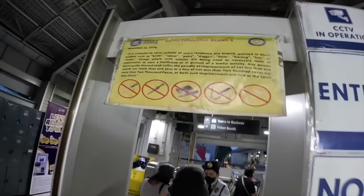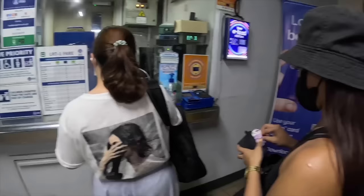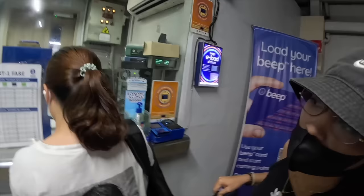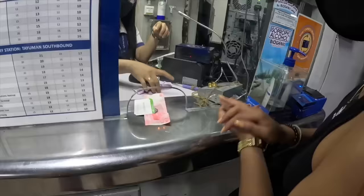Good. Yeah? And now we're moving to Makati, so we're gonna get the metro. And of course, we gotta go through the... Hello. Face mask. Of course. We gotta put our face mask on. So this goes to Makati? Yeah, going to Hilpuyat. All right. This station. Okay. Hilpuyat. Get your ticket. There we go. Let's go.